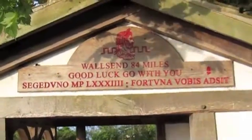And if we go just this way, you'll see on this sign it's also officially the start of the Hadrians Wall Walk, which makes sense. So good luck go with you. And the first fort, as they say at Wallsend, or the last fort, the beginning fort, Fort 0, is 84 miles away. So that's it. My walk is done. Thanks. Bye.